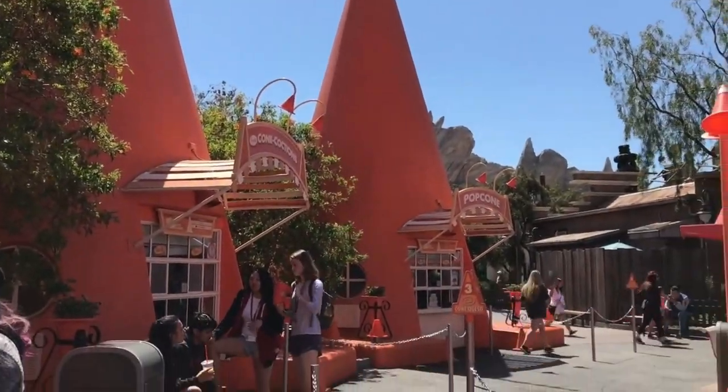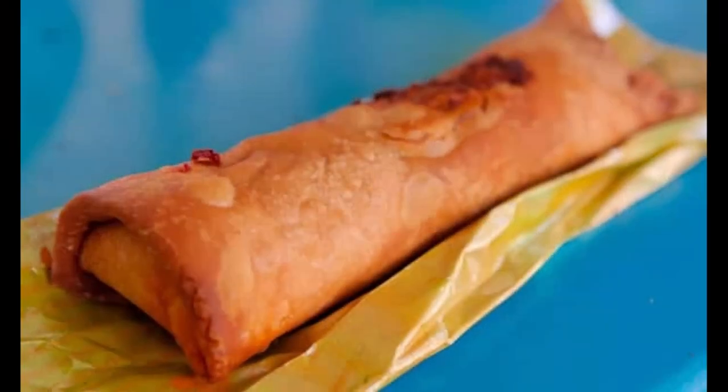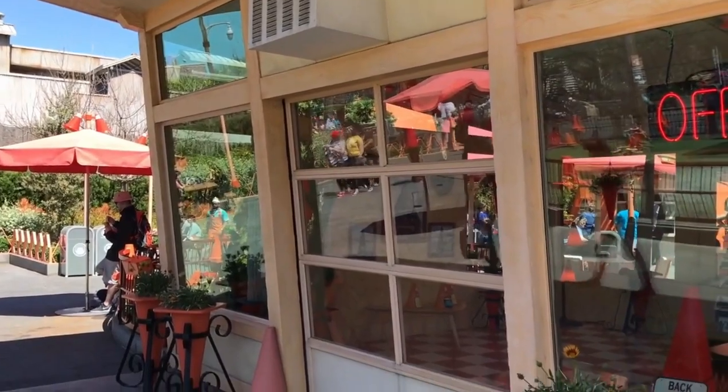This is no light snack. For the money, it's a lot of food. Also, try Concoctions. They have a chimichanga for $6.99 that is a really good snack, though I wish they had corn on the cob to go with it.